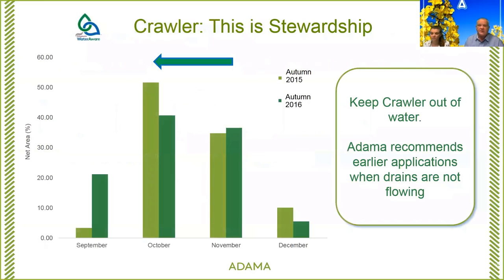It is beginning. We have repositioned with an additional option for the application of Crawler. It still can be applied up until the end of February, but what we've done now is get label approval for applications much earlier. The graph on the screen now shows the difference in timing of application between September and December, and what happened in autumn 2016 was that a much larger percentage of the Crawler applied in that period was applied early on. So we are beginning to see that, but I do think we need to keep driving this.